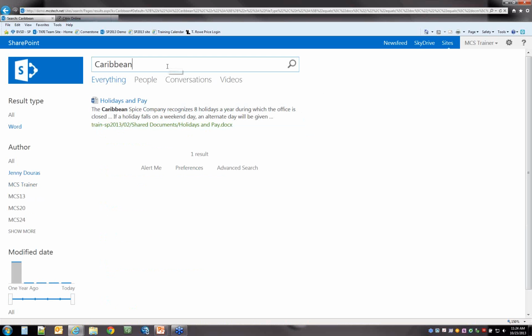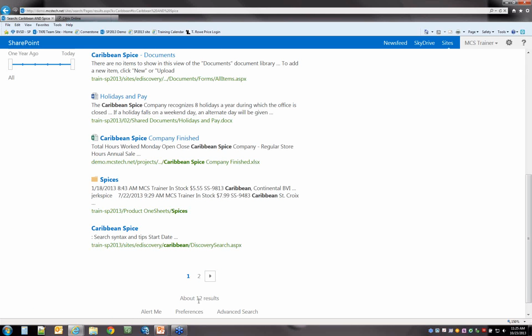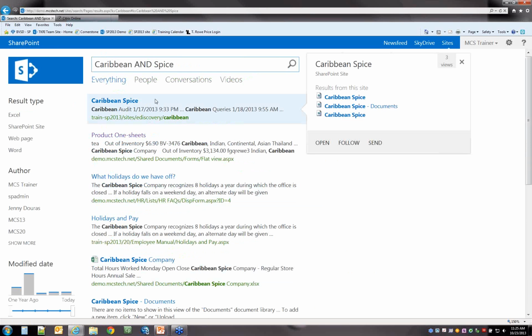You also can use the general Boolean search terms. So if you've ever done Google searches and you ever use and, or, and not, that's Boolean searching. So for example, let's say I'm looking for something with the word Caribbean and the word spice in it. So if I capitalize AND in between them, it's going to look for documents that have both of those words. So in this case, it came back with 12 results down here at the bottom. So that's something that I can manage. That's a little bit easier for me to find something.